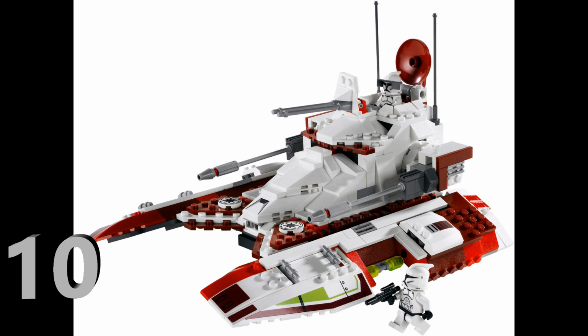This is the Republic Fighter Tank. This is one of the OG Star Wars The Clone Wars sets. It was released all the way back in 2008. This set only included 2 minifigures which were pretty basic. It was just 2 Phase 1 clone troopers that we got in a bunch of different sets. But the main thing I liked about this set was the build itself.